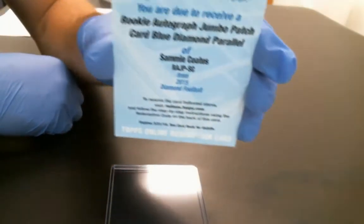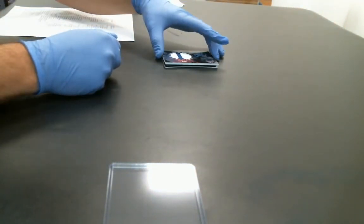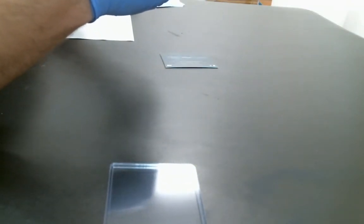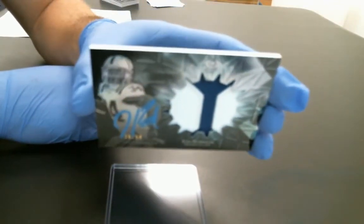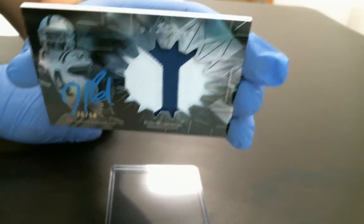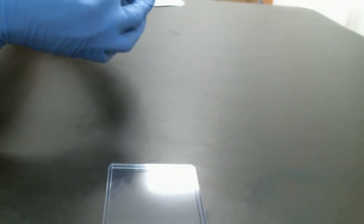Rookie autograph jumbo patch card, blue diamond parallel, Pittsburgh Steelers, Sammy Coates, redemption. And to the Indianapolis Colts, 16 of 50, two color patch, blue ink, Josh Robinson. And to the Chicago Bears, 4 of 5, blue ink, Mike Singletary.